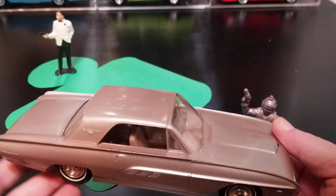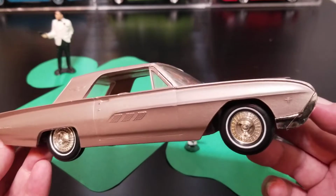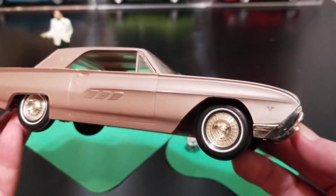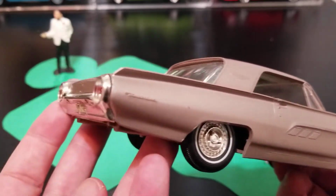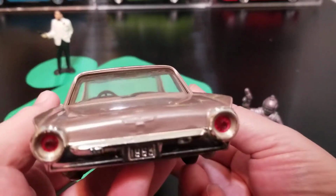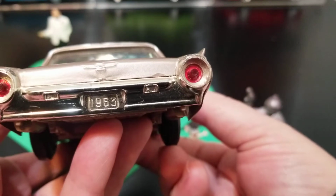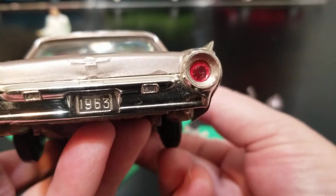So, this is one of those original factory made models that was distributed to a Ford dealership and was utilized as a sales tool or marketing tool, same thing, I guess, for this car by the sales staff at that dealership. We'll look at the rear. This is the standard look of these cars of this era.